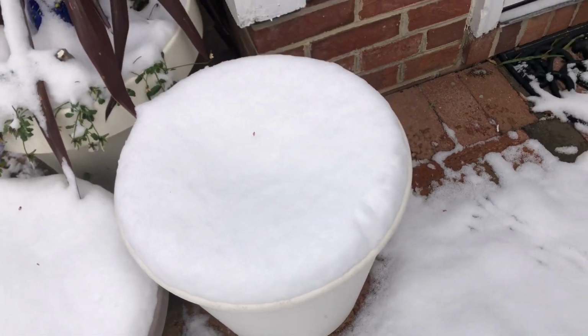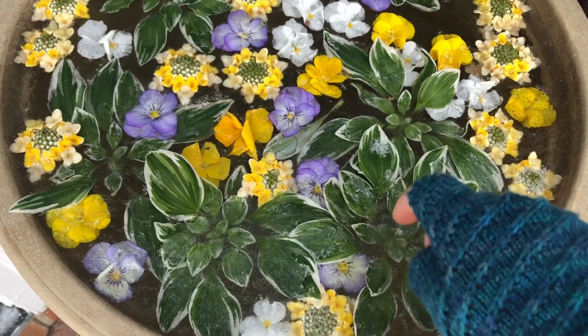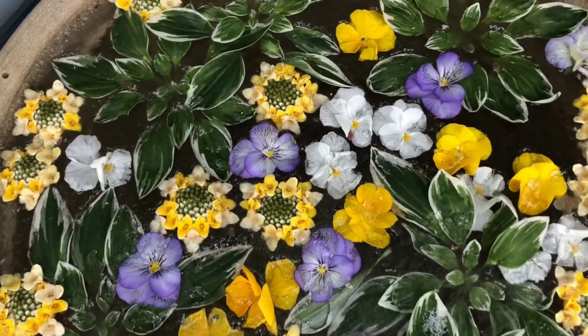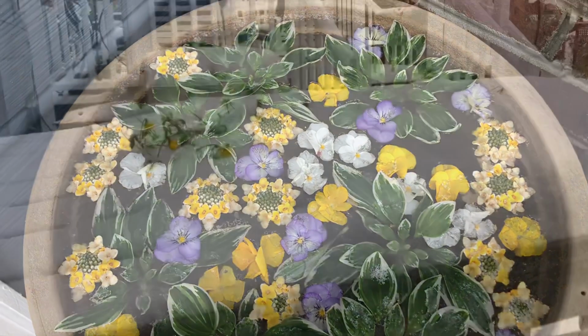You can't see anything in. Over here, a floating arrangement from last week. This one is frozen. But you see how the arrangements just sort of get frozen in time. I think they're really beautiful. It's really like my favorite thing about winter.